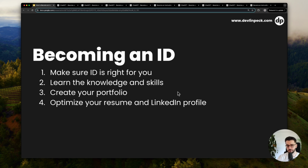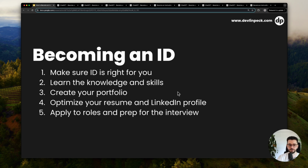From there, you would optimize your resume and LinkedIn profile to drive traffic to that portfolio site and get your name out there in the industry even better. Then you'd apply to roles and prepare for the interview, and then finally enjoy that new career. So that's our overall process.